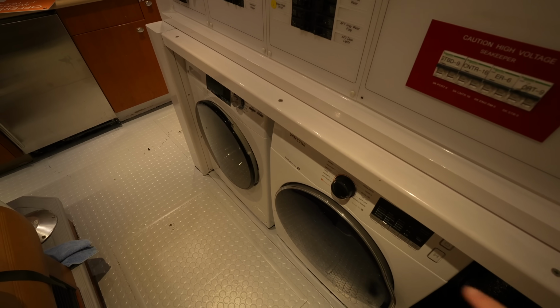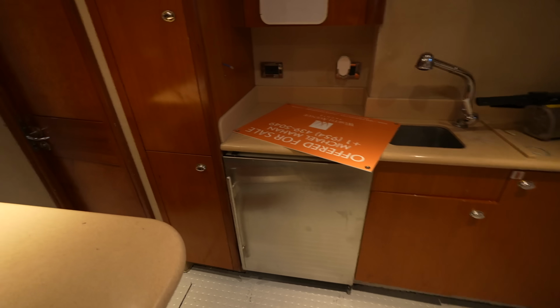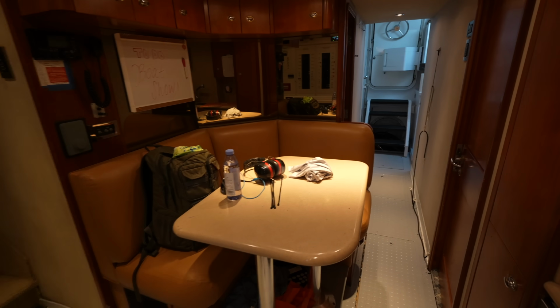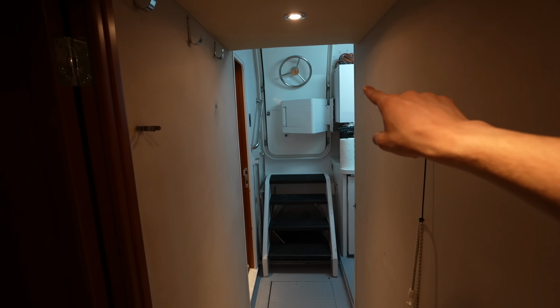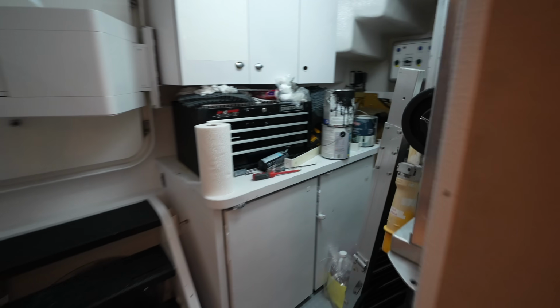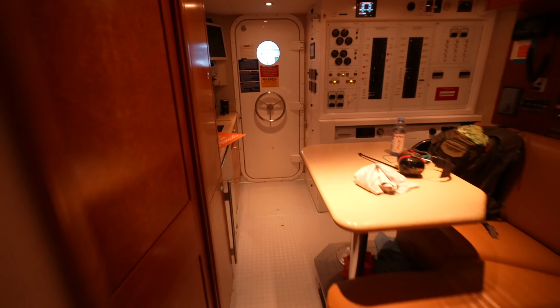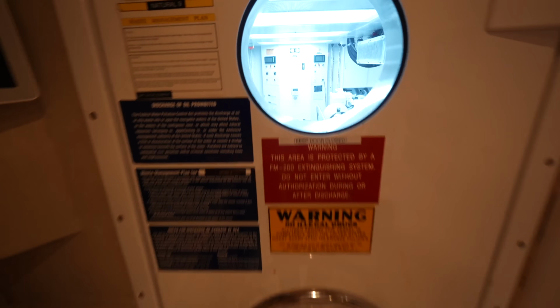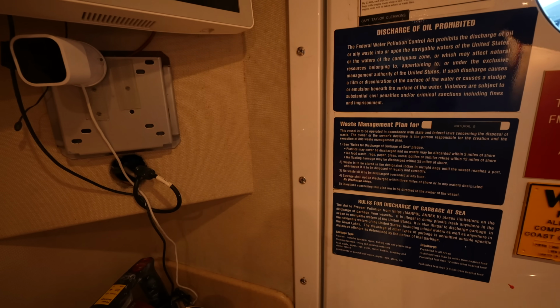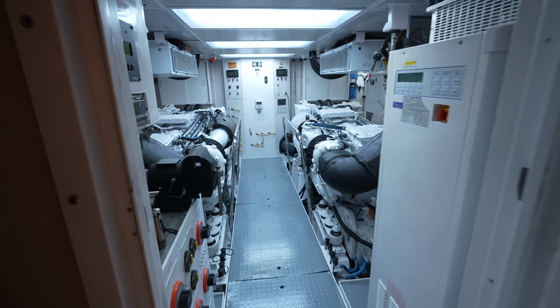You can see you have another washer and dryer right here. And then this area is the crew mess as well. This door back here, that's where we saw in the transom. And then here is an example of one of the crew cabins. And you also have some engineering space right back here. And then as you can see, the engines are located through this door. It's pretty loud, so I'm going to show you the engines and then I'll tell you about the performance back in this quieter area.